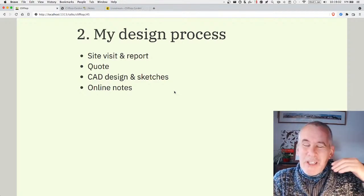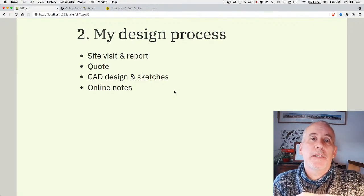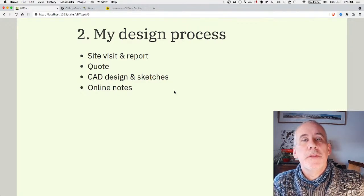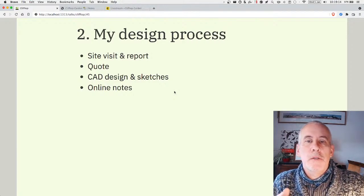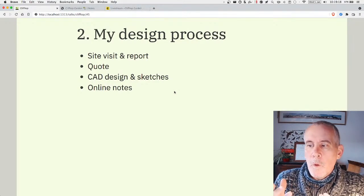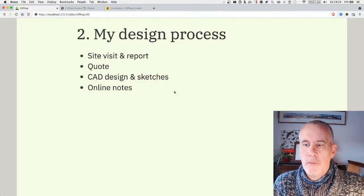Then the key thing really is communication, keeping in touch with the client and saying, this is what I'm thinking about, these are the costs involved, is this what you want? Like any service, it's not about me, it's about what the client wants, what the budget is and what fits.